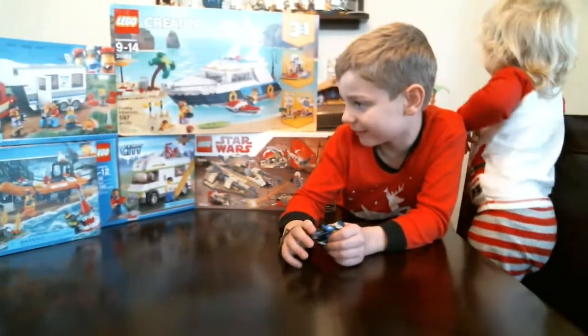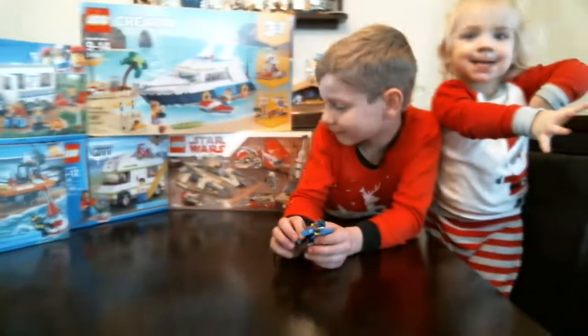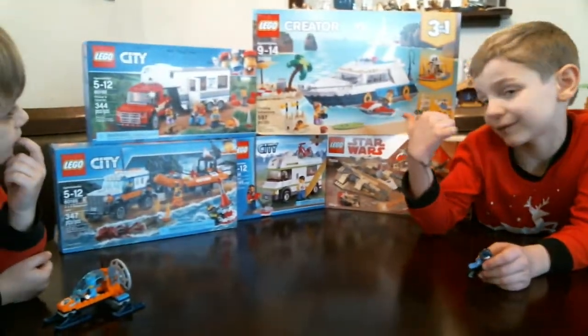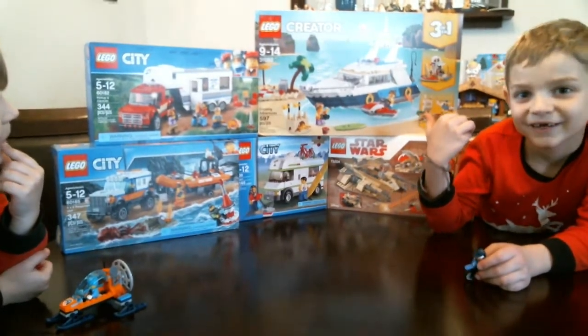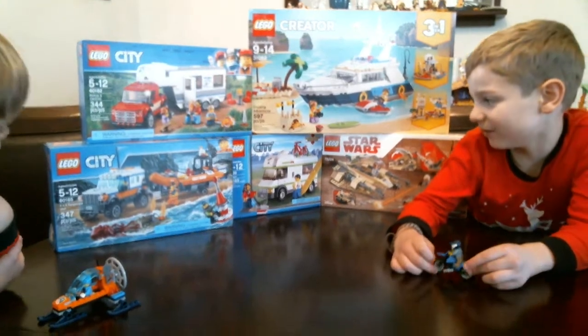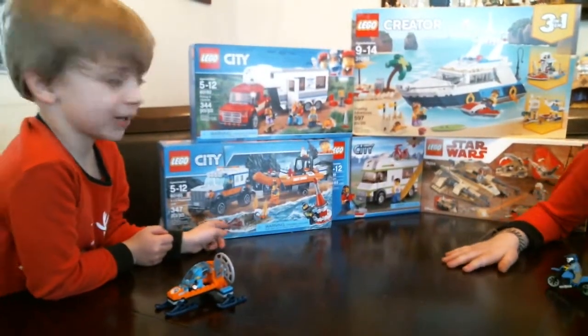We're making sets today. And we have two RVs, and we have three boats. And this one's our biggest. We're gonna work on that in a couple days. Winter break, so we're building. And then we're making this one.